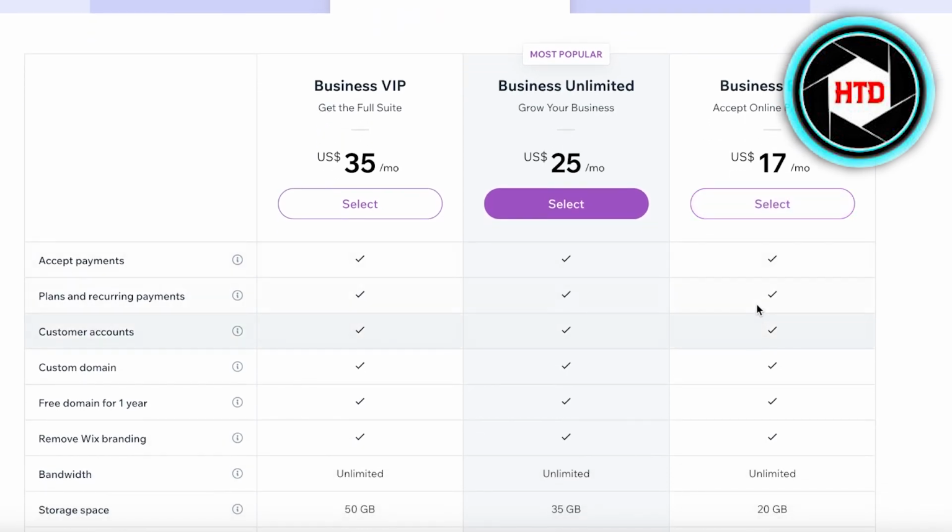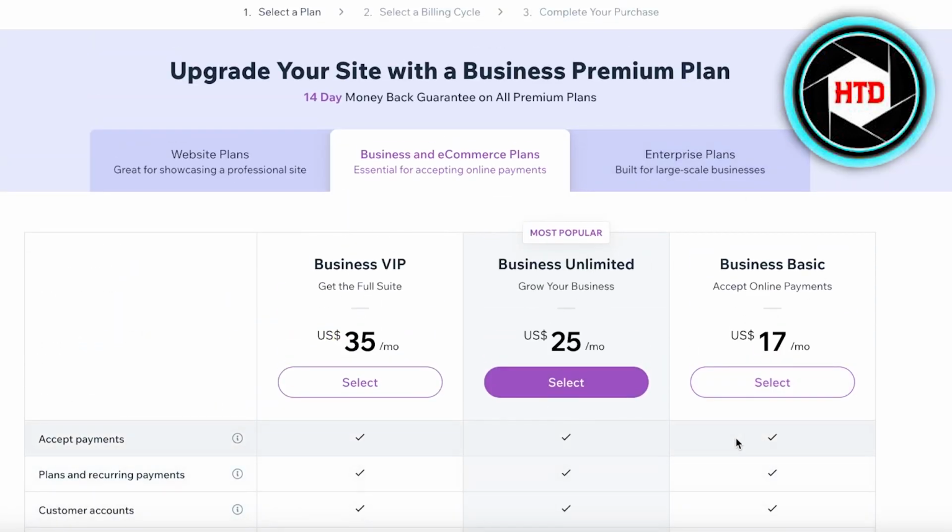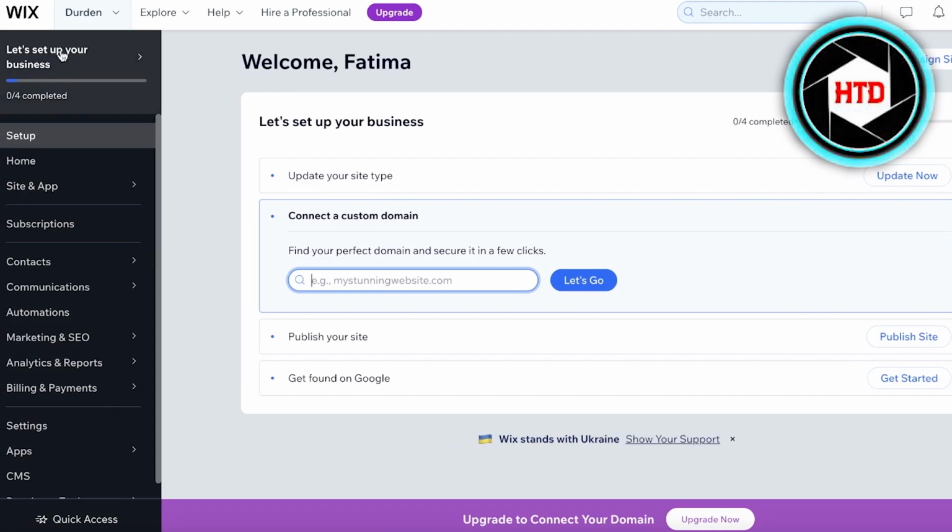That is the Business Basic plan, which allows you to accept payments, have plans and recurring payments, as well as link your own custom domain and remove the Wix branding. So that is something you do have to pay for before you get started with building your Wix store, or you can build your Wix store and then later purchase the plan to integrate your payment options.